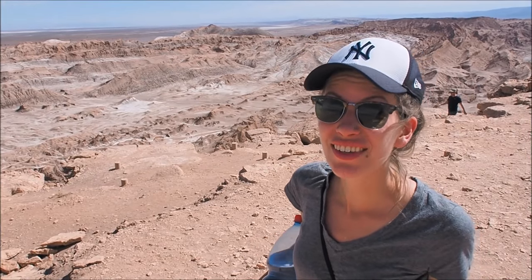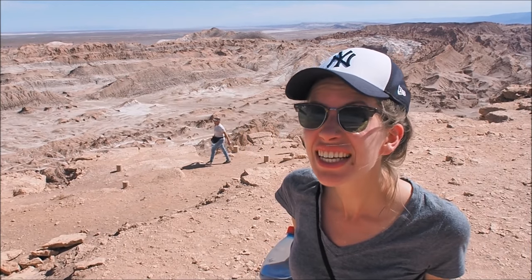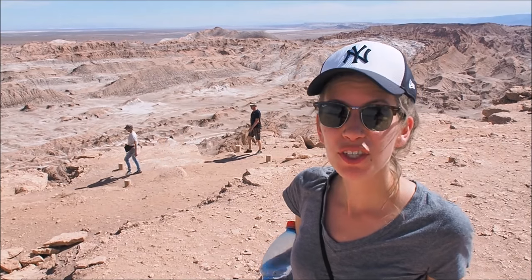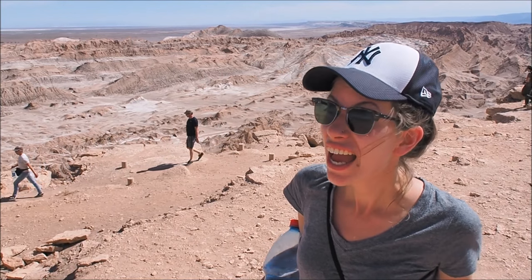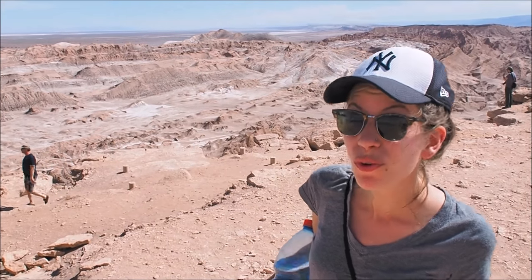The weather sure changes quickly here in the Atacama Desert. When we went to visit the geysers this morning, we were freezing. It was so cold. And this afternoon, we're planning to tour the Valley of the Moon, and we are melting. Seriously, it must be high 30s, maybe even low 40s in Celsius.